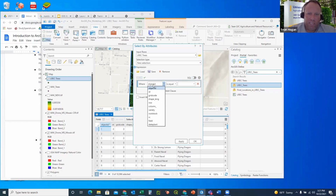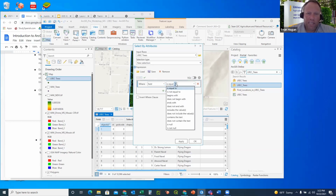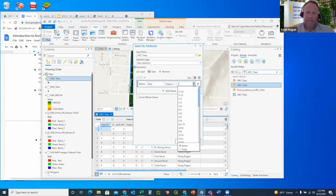So what I'll do is the where, I'll click the drop down and go down to field. Equal to is a little bit more than I really need, so I'm going to go to begins with. So there's field begins with. And lastly, I could do the drop down, and it'll show me all the variety of different ones that I can select from, but I already know that it is F64W. And I click enter and click apply.